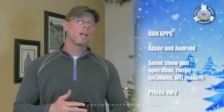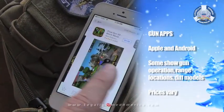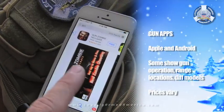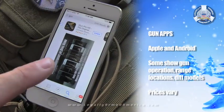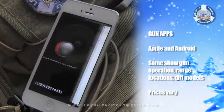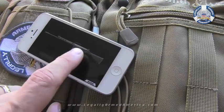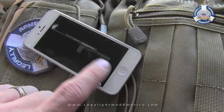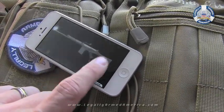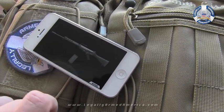The last thing I want to talk about on our Legally Armed America Christmas wish list is gun apps. There's all kinds of apps out there, whether you're an Android user or an Apple iPhone or iPad user. There are tons of apps out there that you can access. Some of them are really cool. Some of them are apps that simulate the actual workings of a gun. This particular app will simulate the action of the gun. It even has the exact amount of ammunition that particular gun holds in order to fire it, and will allow you to reload it and re-engage the gun in order to fire again.